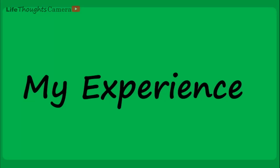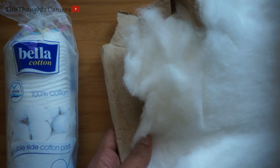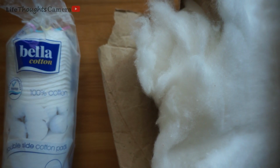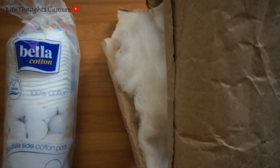My experience: before I came across such cotton pads, I used to use this. I still have some left. The main reason I shifted onto these pads is because this one always left fibers, and that was an issue whenever I did my nails.